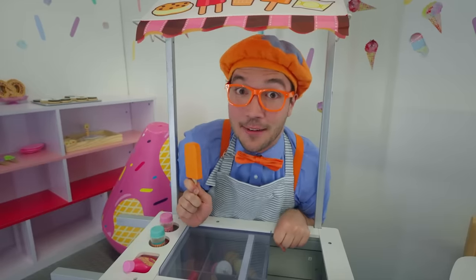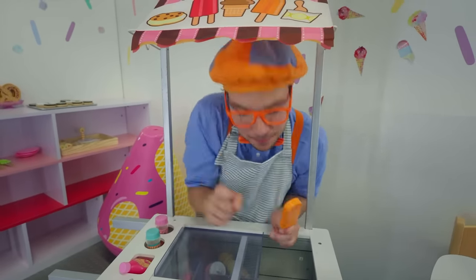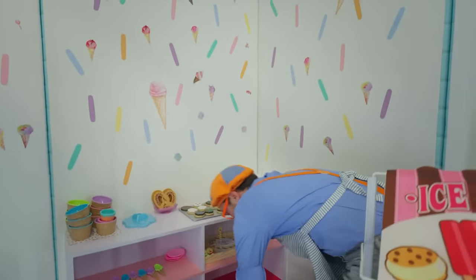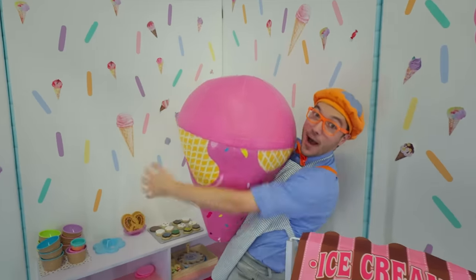Well, I'm having a lot of fun eating all this ice cream, but I think I have room for 1 more scoop. Really big scoop! Yum!